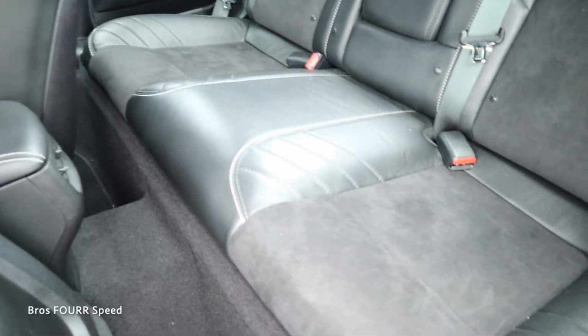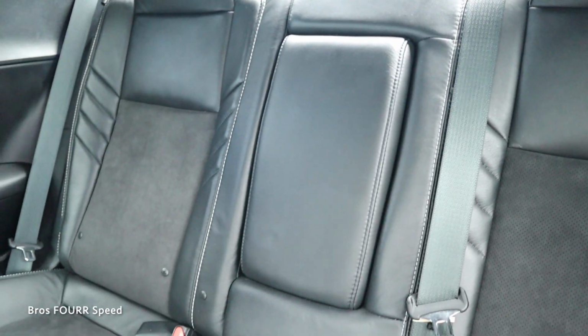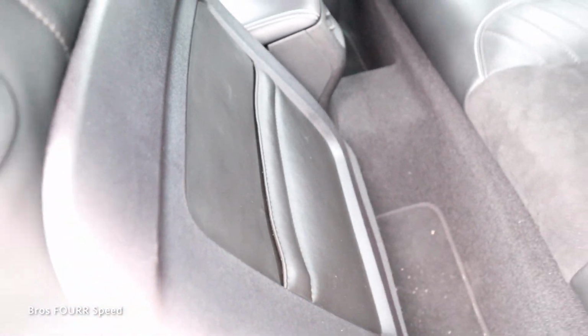You still get the same alcantara with all the smooth leather and the stitching, and then the center seat will even fold down to be a good armrest. We get 2 air vents down here, and then storage on the backs of these seats. So I'm now sitting in the back of this Hellcat Redeye. I'm 5'11", my head is just barely touching the ceiling, but not too bad.